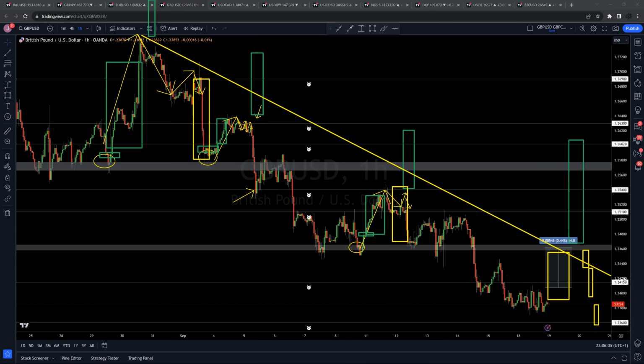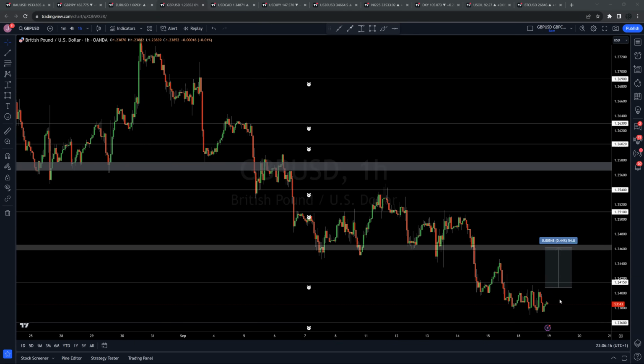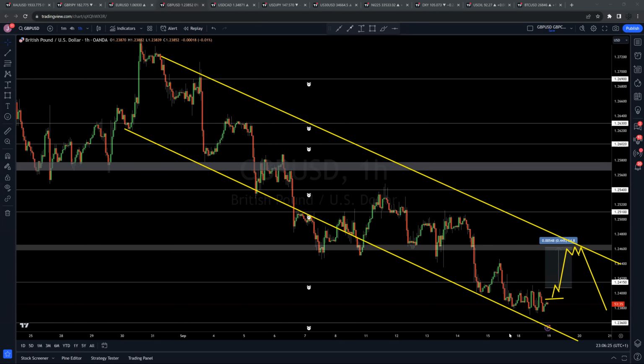Does that make sense to everybody? So whenever you're taking some of these corrective trades, just understand mentally ahead of time that you're still playing a secondary phase of market structure and still in bearish structure here overall. You know what I mean?